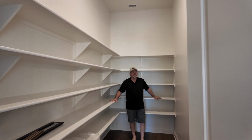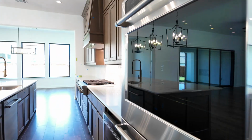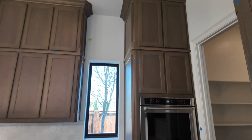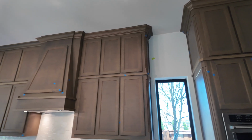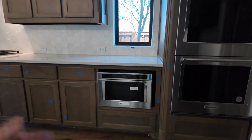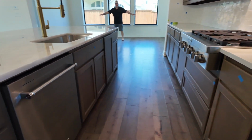Yeah, pretty much. This thing is giant. That is a lot of food that can go in there. Yeah. I do like that they have the double ovens though right here. That's nice. Both of them have had double ovens that we looked at today. And then you got all that cabinetry that goes all the way up. I would need a ladder. And then obviously they haven't completed the microwave because they don't have the surround on it yet.